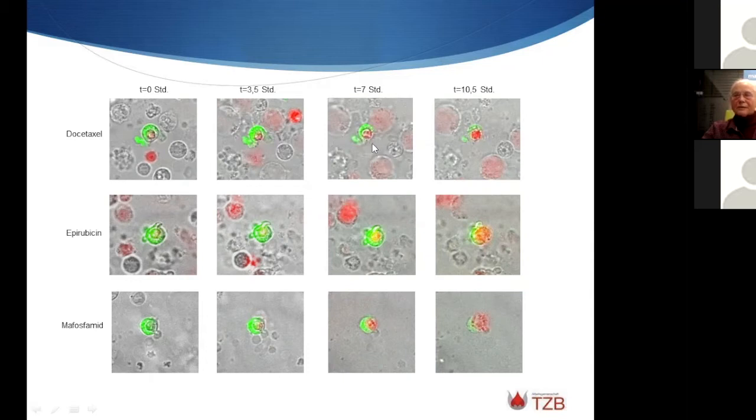and a red dye can enter and stain the nucleus red, and this is a sign that this cell has gone into apoptosis. The same for another cell with another drug, and you can see how the cell over time dies. And here a third example with another drug, and again you can see how the cell dies over time. And that's what we use.